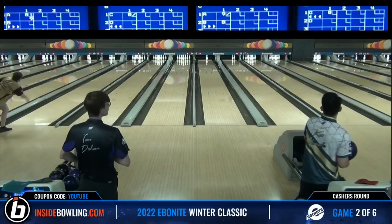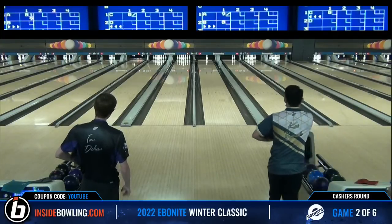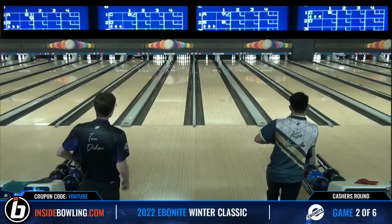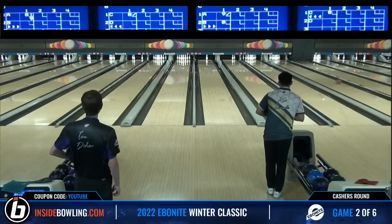Those are the 60 players that are out here competing today on the lanes. And you're seeing Ian Dohan right now, front and center. He's bowling with Scott Merritt, Jason Mesker, Mike Yaw.